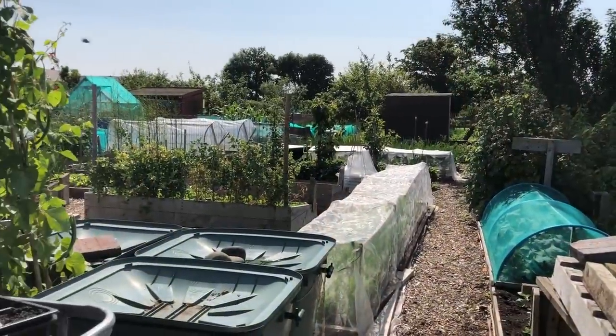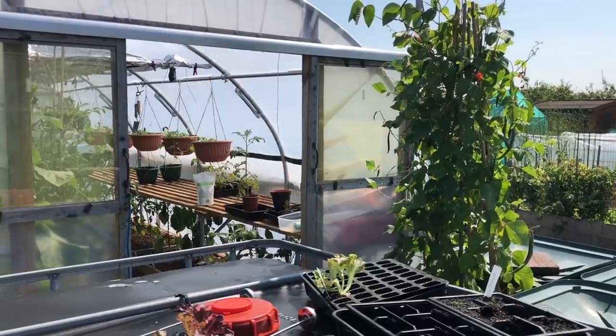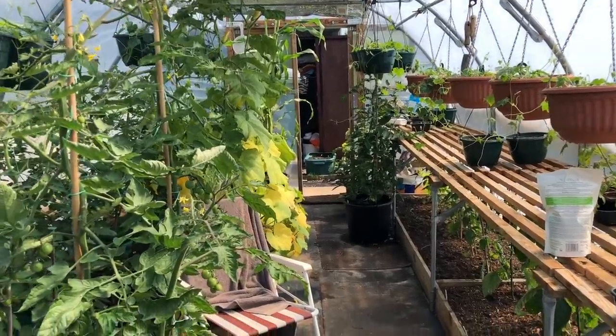So this is the June tour. Let's have a look around. So here's a quick overview of the plot. We're going to go in the polytunnel first. So this is where most of the action is.